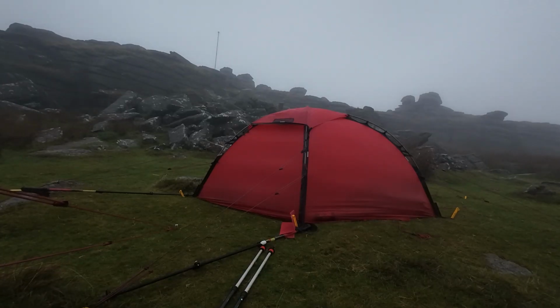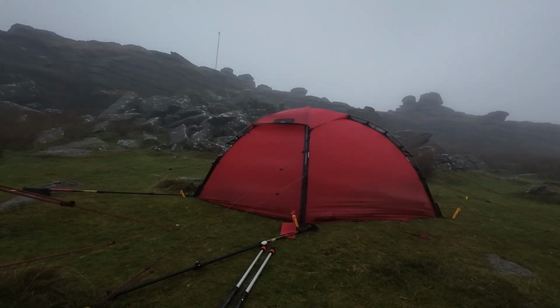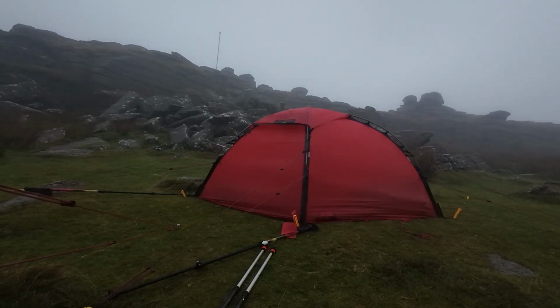Good morning. Yeah, I am going to say there have been better mornings than this morning. It's still very windy out there, not as gusty as it was last night. The Met Office was saying over 40 miles an hour last night, and I believe that. But we just have this rain, wind, and a long hike back.